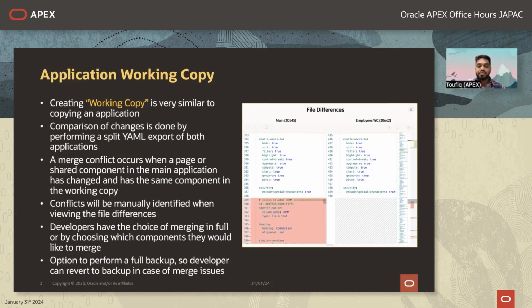view the changes. Whenever you create a working copy, what happens behind the scenes is that the working copy feature performs an export of both the main application and the working copy. So it creates a split XML export of both these applications. All the components that you have changed in the working copy are listed as changes in this particular view. Now you can view the differences between the main application and the working copy by using the diff viewer that you're seeing on the screen here on the right-hand side. So you can view the difference between both the XML exports of the working copy and the main application, component-wise.